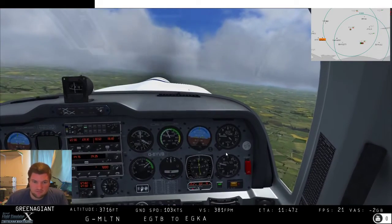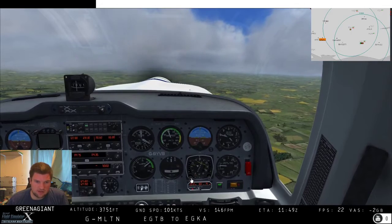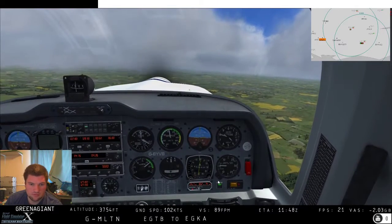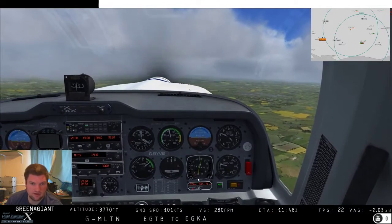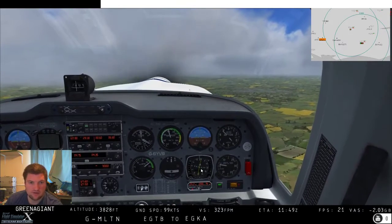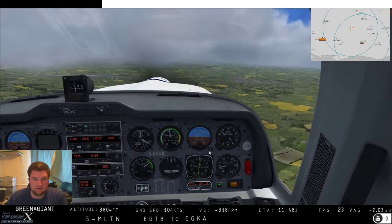So that's an inbound radial, of course. If we wanted the outbound, we can just spin that round 180 degrees. And now we can see the arrows pointing 330-ish. Wasn't far off then. The white triangle is telling us which direction it is to the VOR, so it's in front of us currently. And the yellow arrow tells us whether we're on an inbound or an outbound radial.